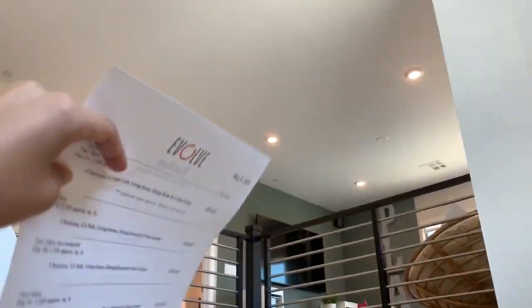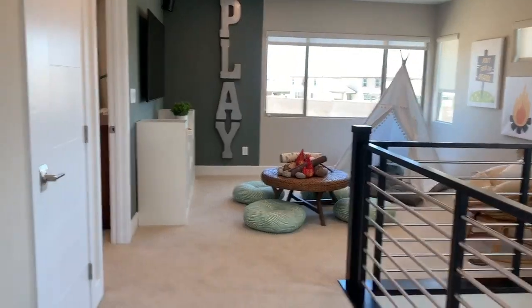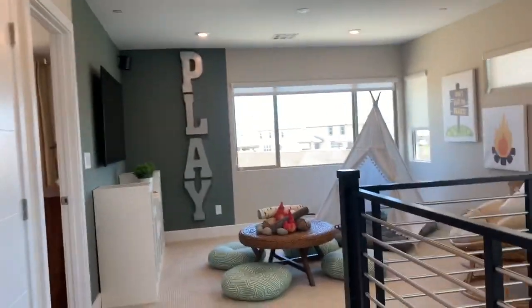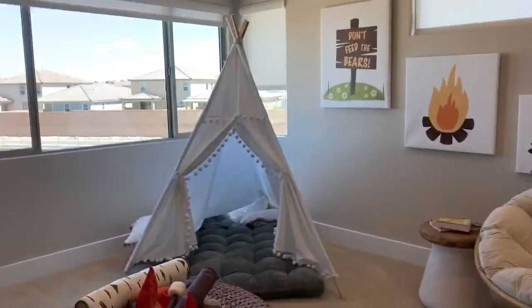I like this, that you can look and see where the loft is. Yeah, you start trying to think. This is cute, the way they set this up. Their staging is so cute, so children friendly.